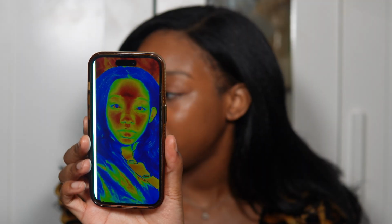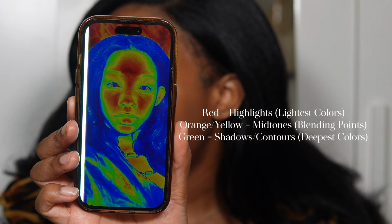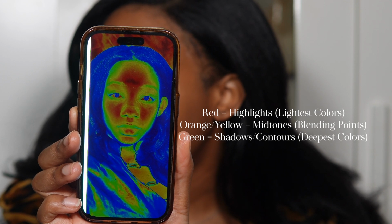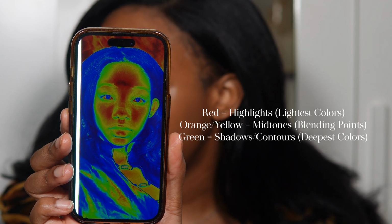Now, one thing that you can do is put a photo of yourself. If you have like a MacBook, go ahead and use that thermal camera, the one that's like blue, green, yellow, red. Use that, take a photo of yourself, and it'll literally show you where to place your product. That red on the inside is the highlights of my face, and then the green is where I want to apply the contours. The yellow and orange in between is where I'm going to be blending. It's literally a game changer when it comes to understanding your facial shape and where you can add your highlights and contours to balance your face out the best.